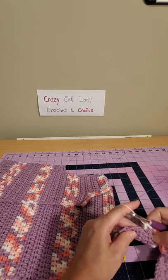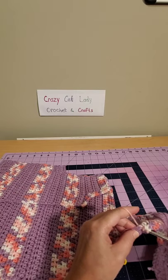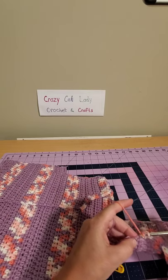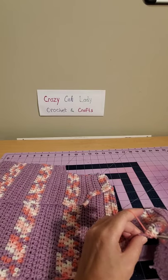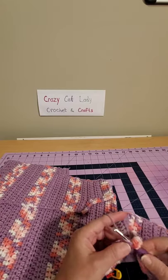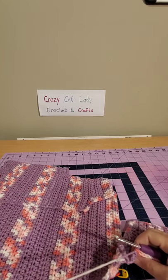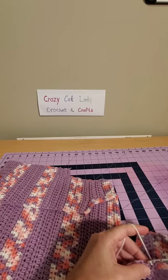Scissors were bouncing around. Just trying to evenly space out these stitches.